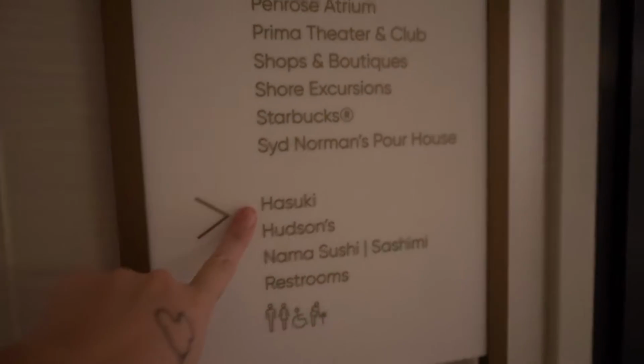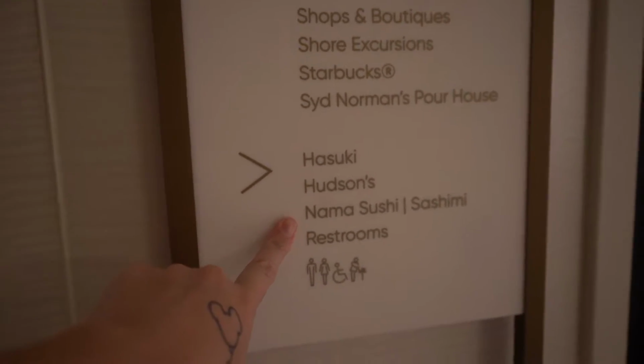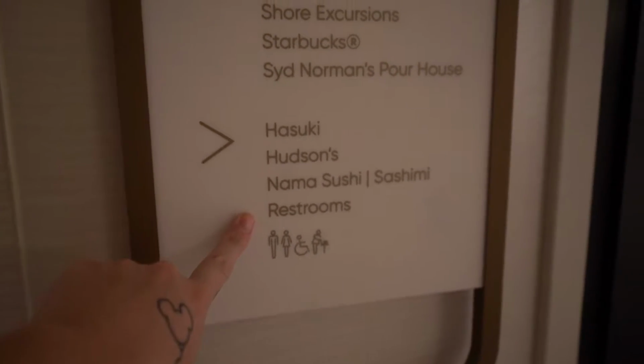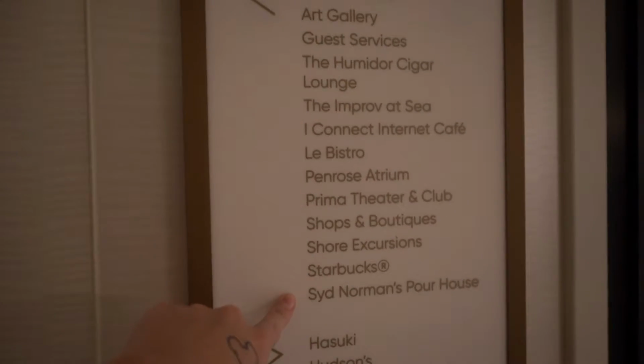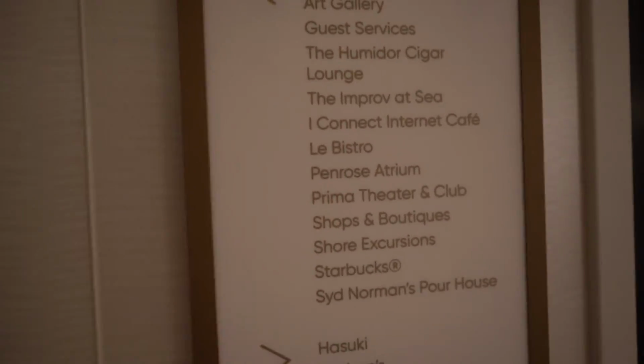So I am just going to walk through, I'm still on the back of the ship. I'm going to show you these destinations and then we're gonna walk back towards the front of the ship on deck 7 and show you all of this. I know it's a lot, I've been getting very lost.